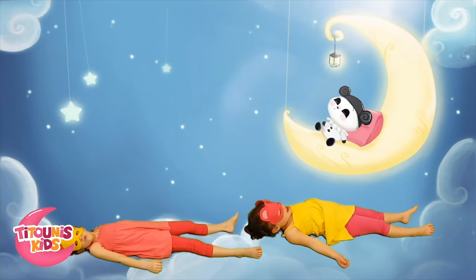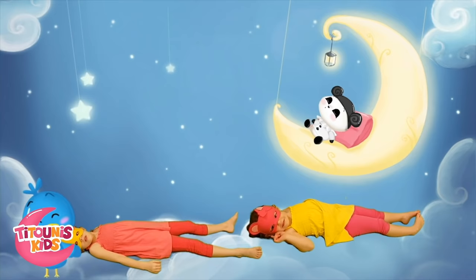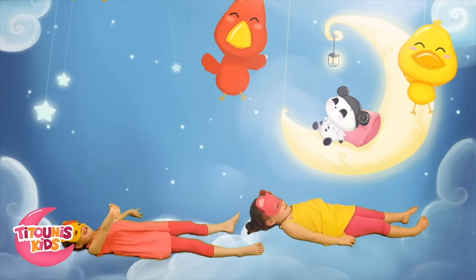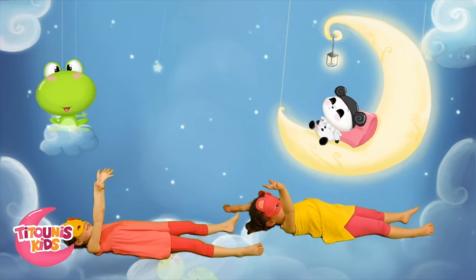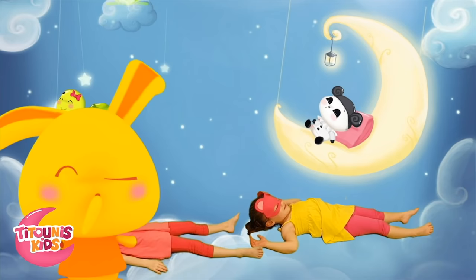Oh, are you hearing that? Look up. It's the little birds we saw before. They're saying good night to us. Good night, little birds. Sweet dreams. And also Mrs. Frog. And the turtle family. Go to sleep. Sweet dreams. Good night, everybody.